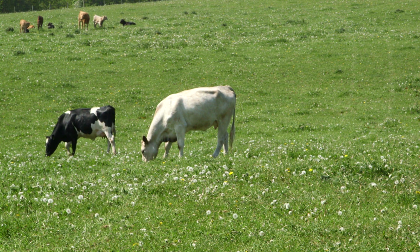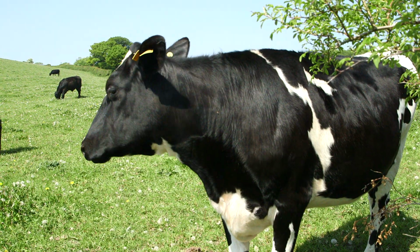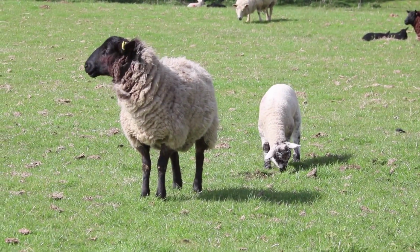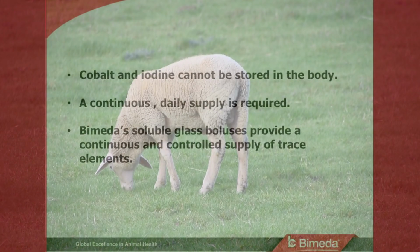The Bimeda soluble glass bolus provides exactly the same amount of trace elements every single day for up to 6 months in cattle and 8 months in sheep. This means that there are no variable intakes and no guesswork for the farmer.